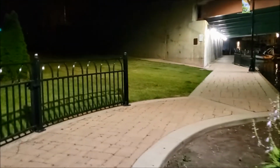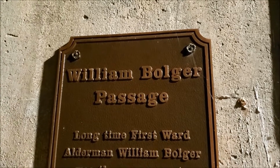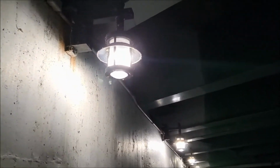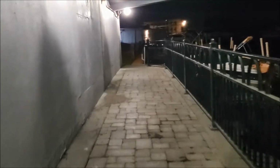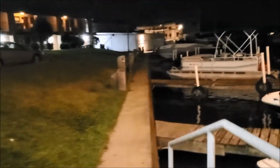Now, this part of the trail has been here before. This is Illinois State Route 120, Elm Street. It does let us go underneath Elm Street, which is pretty cool. This is the William Bulger Passage. I believe this plaque's been here for a while. I think this lighting has been here for a while, but typically we would not go much farther than this, and the path basically just ended.